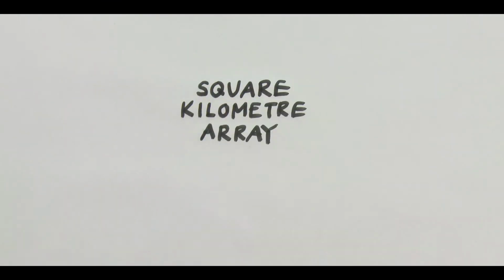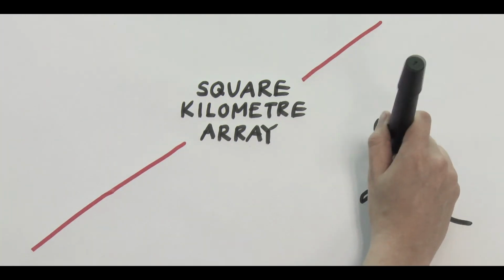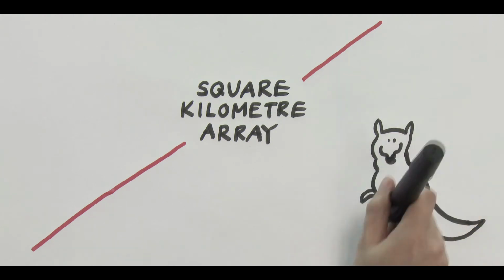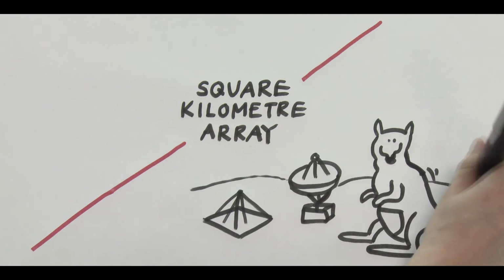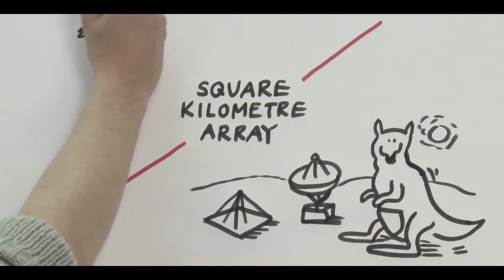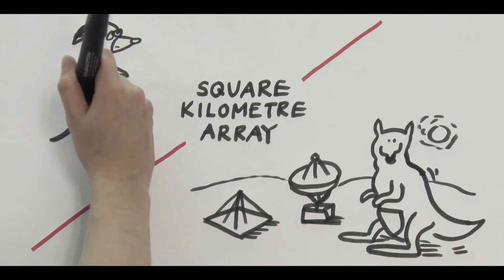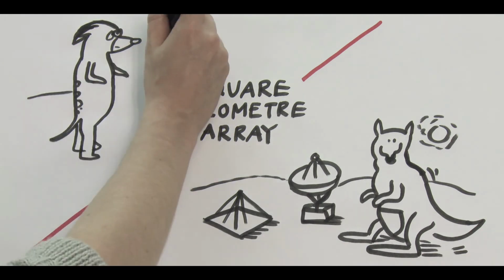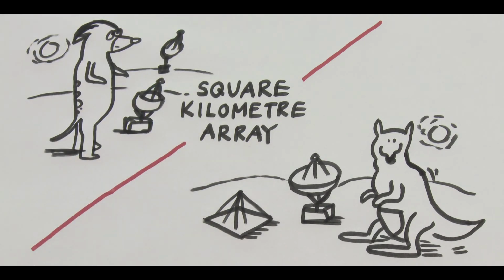Scientists across the world are planning a much larger radio telescope for the next decade, the Square Kilometre Array. This will have millions of antennae and thousands of dishes in Australia and South Africa. With it, we'll be able to explore the cosmic web of galaxies in astonishing detail and so gain a better picture of the story of our universe.